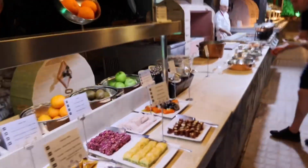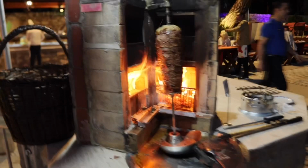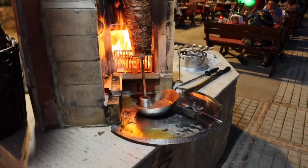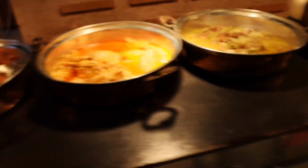So as you can see in here, it's buffet style and you could just pick and choose whatever you wanted to try. There was a kebab there, as you can see. There was a stove oven in the middle and we could see that, lots of different dishes to try.